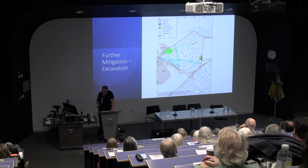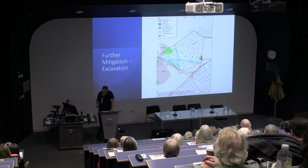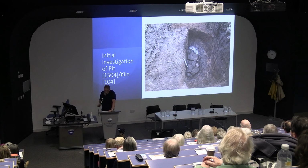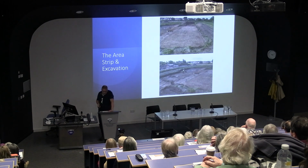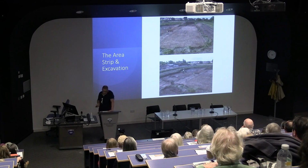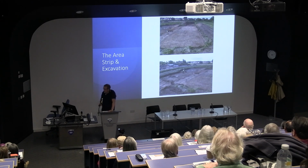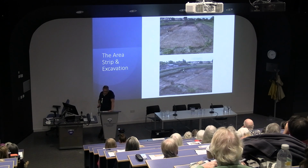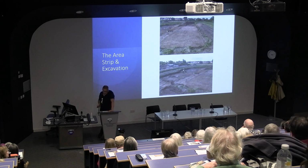There we see the initial mitigation works on site, which included a metal detecting survey and an evaluation through trial trenching, the latter revealing a single feature in the form of a large pit. After discussions with LCAS, further mitigation was required, and this consisted of a programme of strip, map and record around the pit, which was expanded, as you'll see there, to take in an area approximately 1,125 square metres. This revealed two kiln features and two associated spreads of redware medieval ceramics.